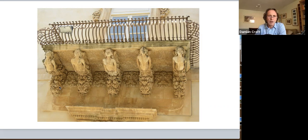So these, what we call corbels, beautifully decorated, very flourishing, with acanthus leaves, flowers and so forth, and these nymphs, and the beautiful wrought ironwork over the top. This is on the Palazzo Nicolacci in Noto, just a few doors down from the cathedral.